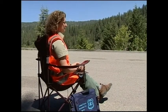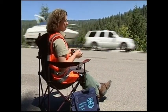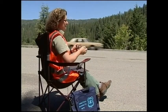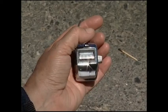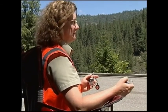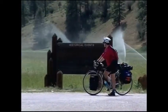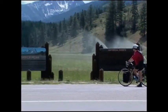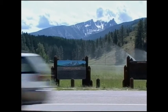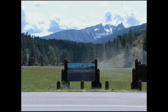We are at a view corridor observation location. View corridors are non-Forest Service owned byways that travel through the forest or very near the forest. They can be things like highways, railroads. The Alaska Marine Highway qualifies. Any non-Forest Service owned travelway in which people actually go near the forest and view the scenery.